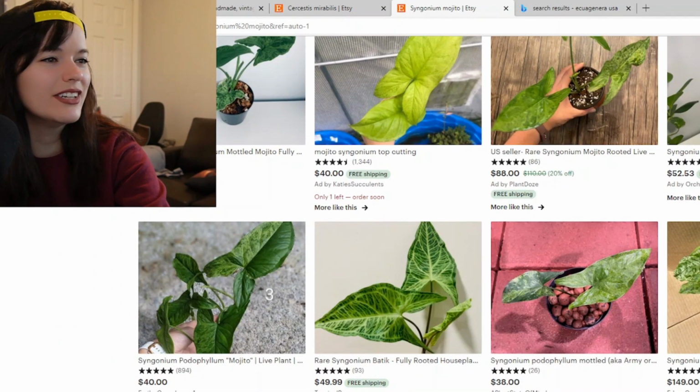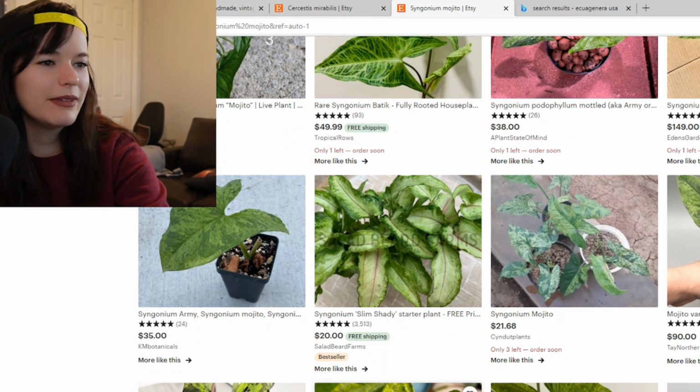My next wishlist plant, I don't even know what it is, because I wrote down "Syngonium that Harley has." That is the most undescriptive thing that I've ever seen. But I do know that it was a Syngonium, and it was, oh my gosh, my cat's going crazy. Maybe it was a mojito, I think it was a mojito. It looks something similar to a plant like that. Maybe hers was just, oh, I'm not even showing you. I think it was a mojito, but I think it looks somewhat similar to, ooh, I went too fast. Something like this.